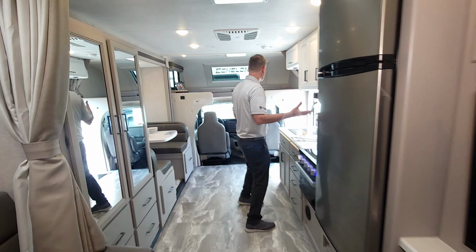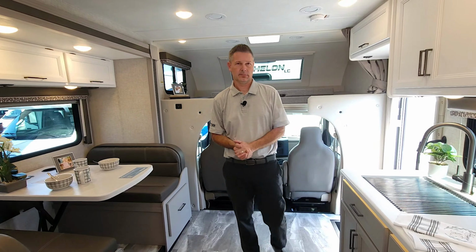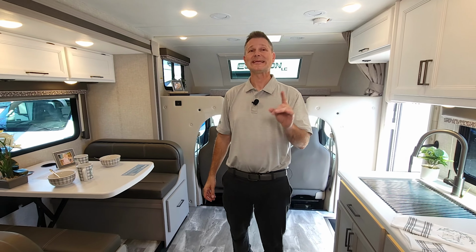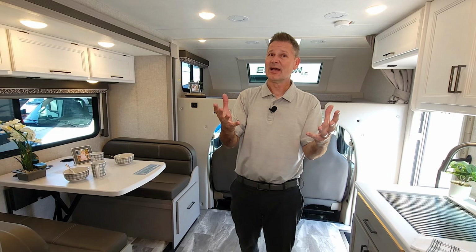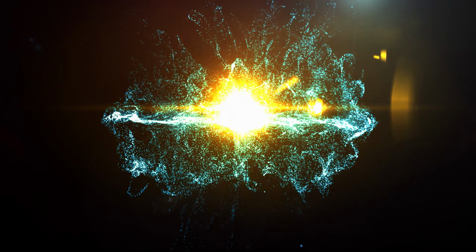Absolutely beautiful motorhome. It is the all-new Quantum LP27, Quantum LC, our luxury collection. We have other floor plans. If for some strange reason this doesn't fit what you need, it's all right. There's a lot to explore, so build your own Quantum LC at thormotorcoach.com.